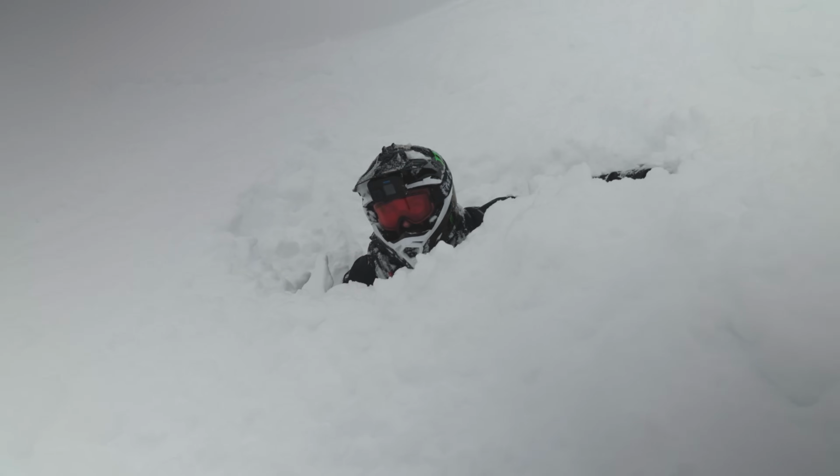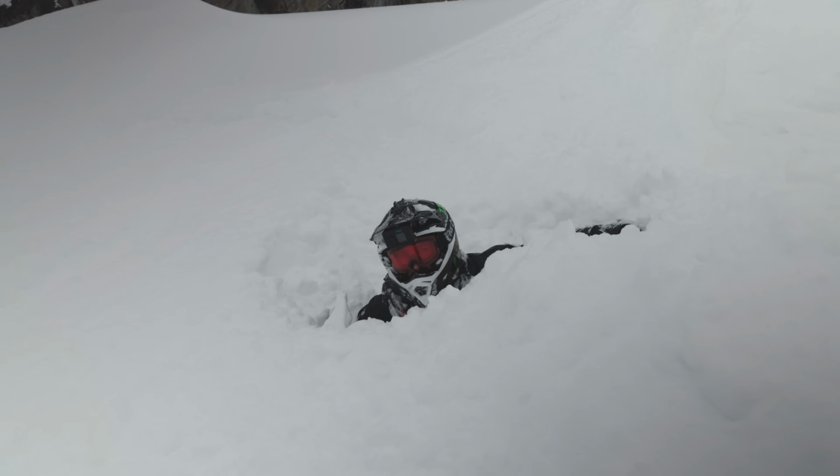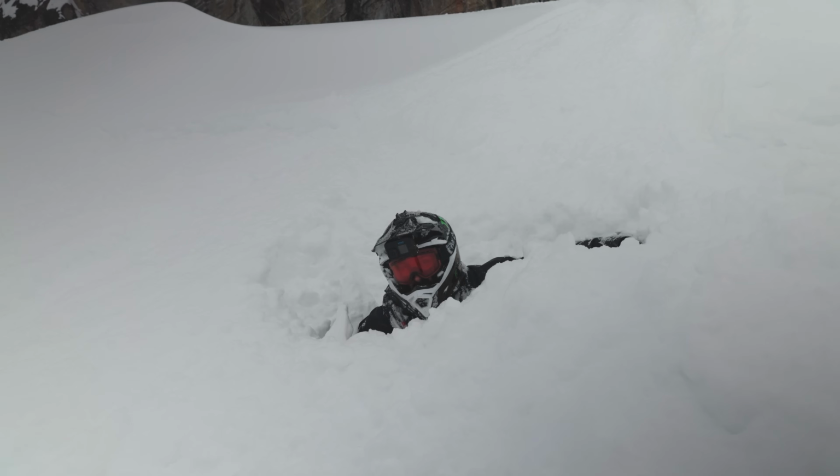Oh no, the hole! Hey, today's nothing short of an adventure with anything. We got like one or two shots. I'm stuck in a hole. My snowmobile is looking for brown trout in the creek down there.